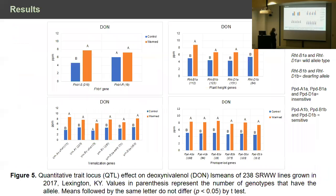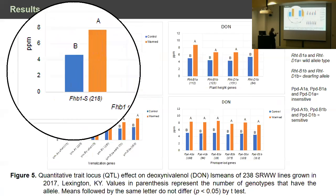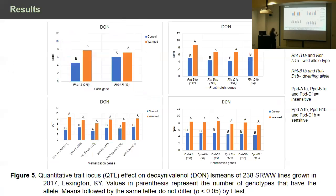So Fhb1 is a gene that confers resistance, or some sort of resistance, to the plant. We have 19 plants that have that gene out of our total of 238, and we see that there is no difference between those plants. And in the genotypes that didn't have that QTL, we see more of a difference in the warm, where the warm caused more disease than the control treatment. And that trend happened for all the other QTLs.